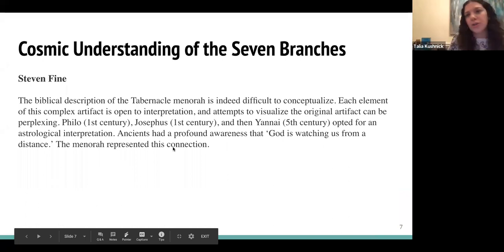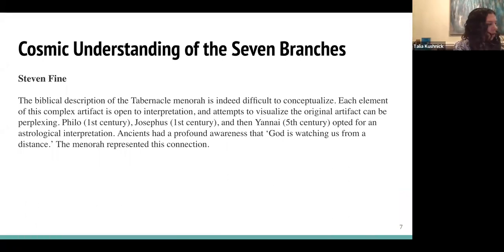So this is a cosmic understanding of the 7 branches. He writes, the biblical description of the tabernacle menorah is indeed difficult to conceptualize. Each element of this complex artifact is open to interpretation, and attempts to visualize the original artifacts can be perplexing. Philo in the 1st century, Josephus in the 1st century, and then Yanai the poet in the 5th century opted for an astrological interpretation. Ancients had a profound awareness that God is watching us from a distance. The menorah represented this connection.